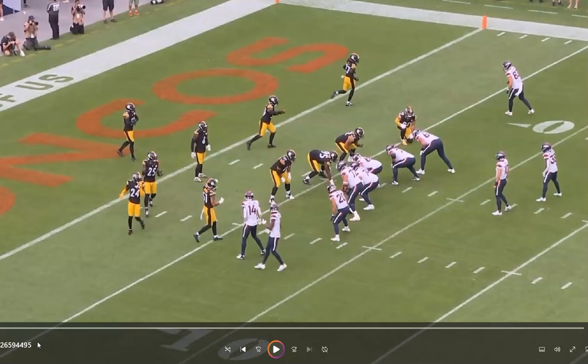All right, so let's set the stage. It is second and goal with about 6 minutes left in the third quarter. Denver on the move. And Trice is going to come up with a big play here. We're going to run it through first, and then we'll go back and break it down.